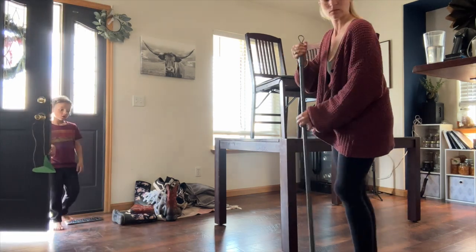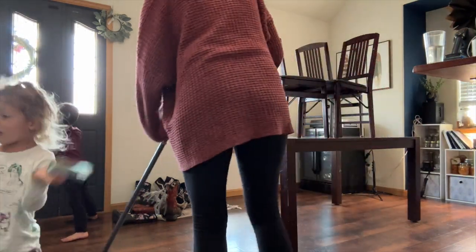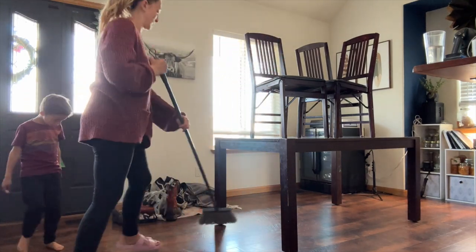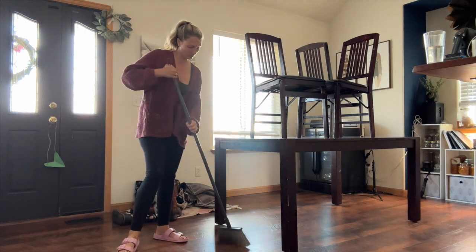So I am going to get things cleaned up here. The kids have done their chores today, so I do often get asked, do they help out? They do. They are 3 and 5. So, you know, we are doing what we can with what we got.